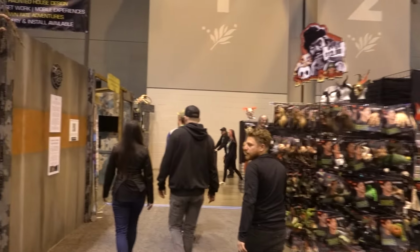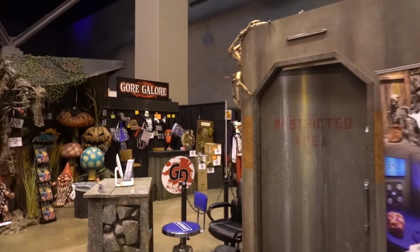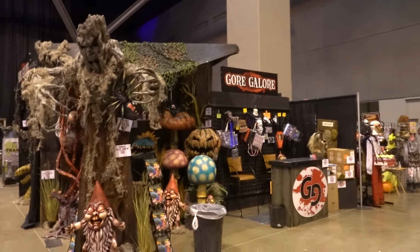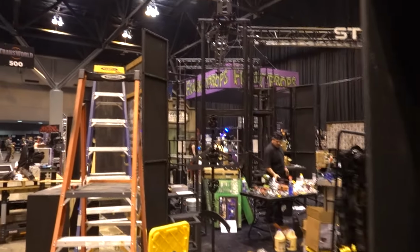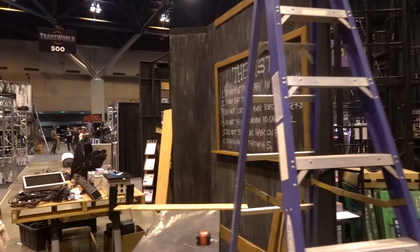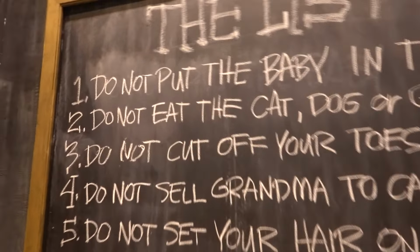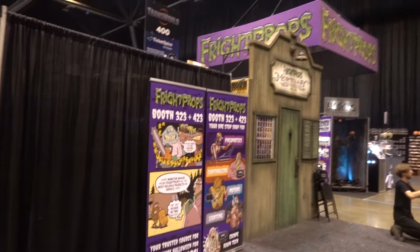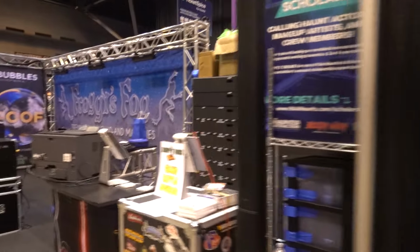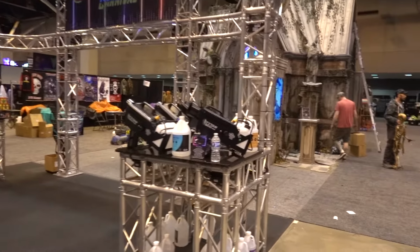We're kind of sort of getting to the end here, thank God, because my battery is only going to last so long. Here's Gord Lore's booth. And here's Studio Tech Effects. And here's Froggy Fog. They sell scents and everything else.